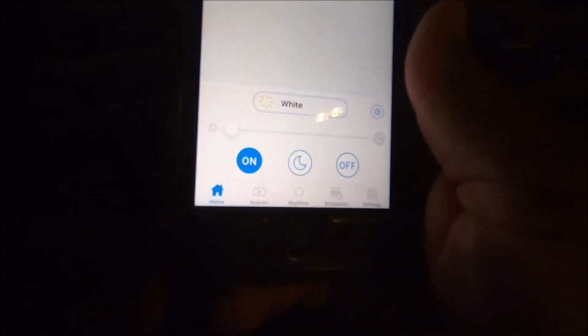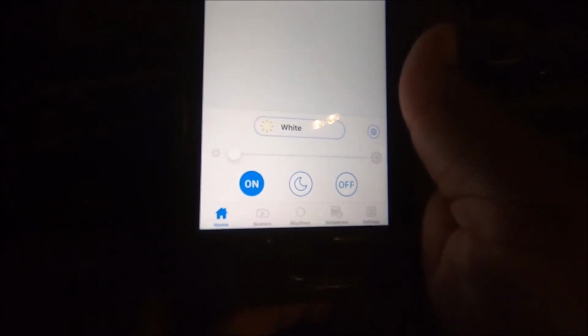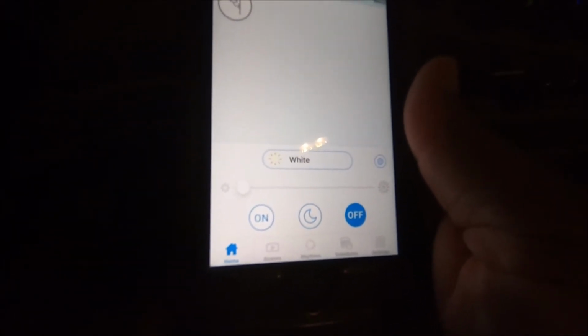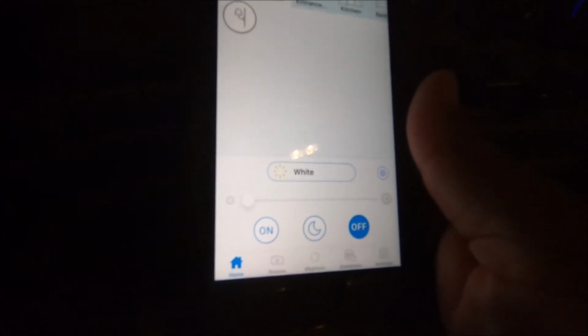Let's try the light on the left side of the door. Okay, I guess it's got Wi-Fi. Let's see, will it come on the first try? See, it switched back. That means that it didn't come on. So why isn't the light coming on? We know I got Wi-Fi. We know I got power. So why the light ain't coming on? Let's try it again.